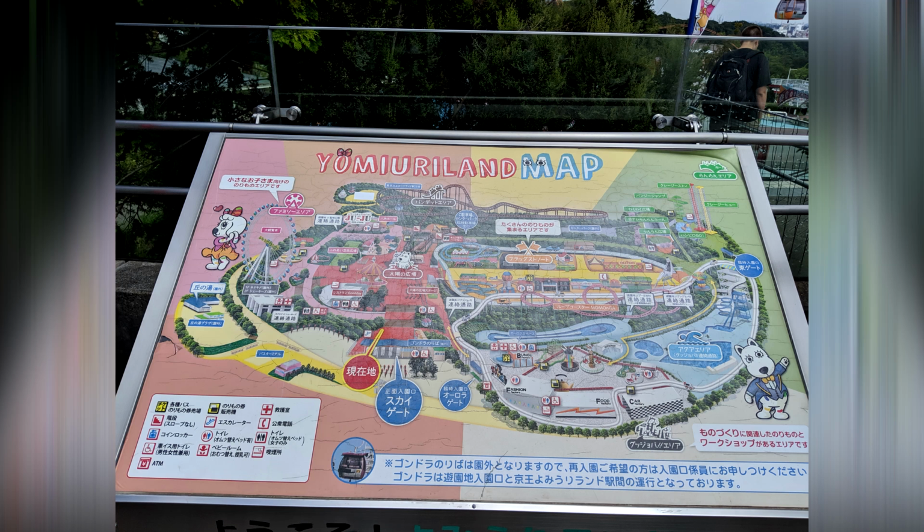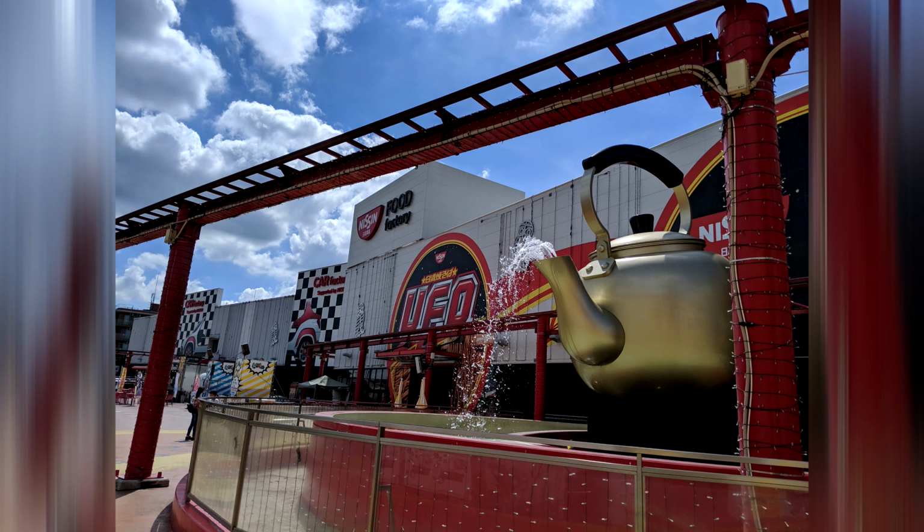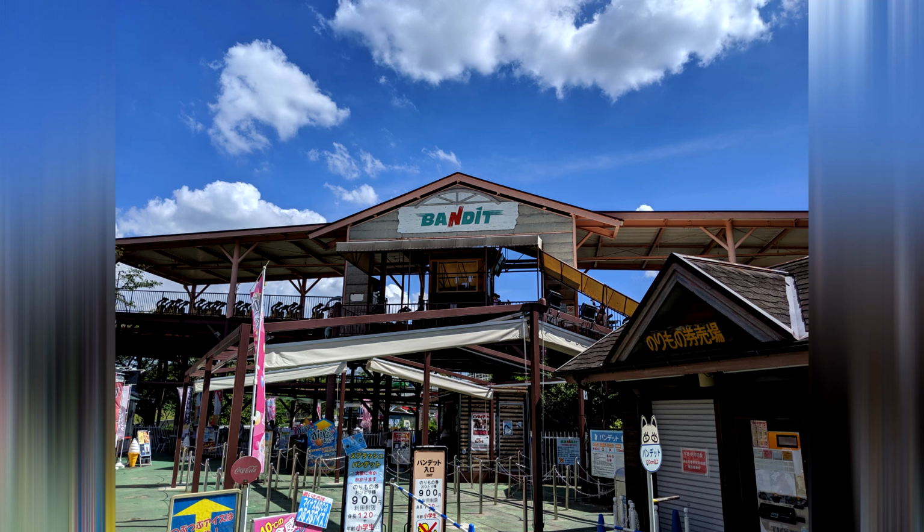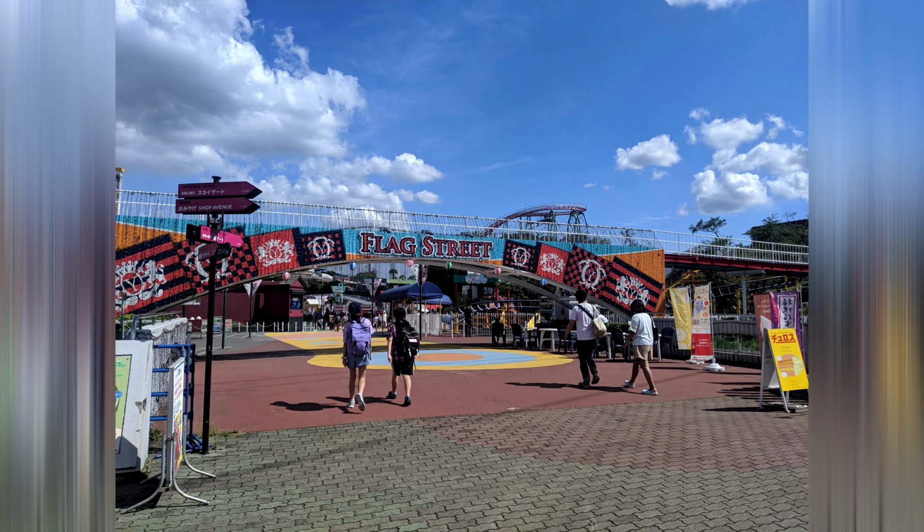Overall, Yomiuri Land was pretty cool. I highly recommend going to this one. It's like a diamond in the rough park. Especially these food factory, car factory, and clothing factory, these are attractions you need to see because they're wacky. But for the car factory, know a little bit of Japanese because it will help out.